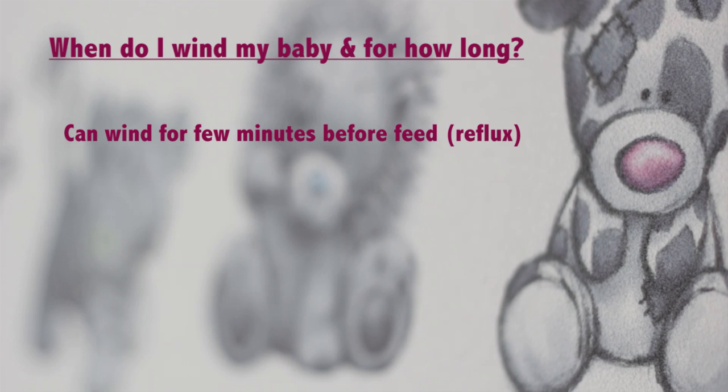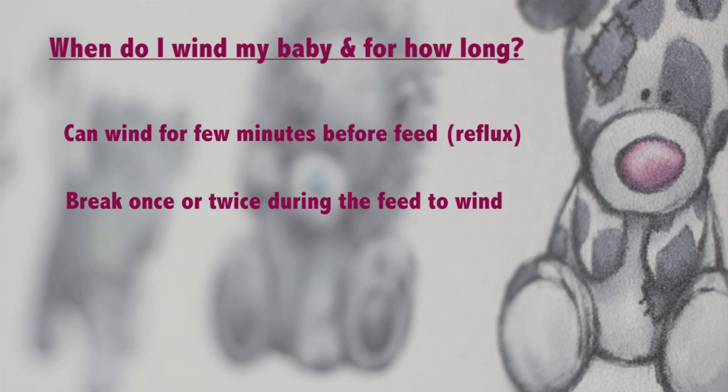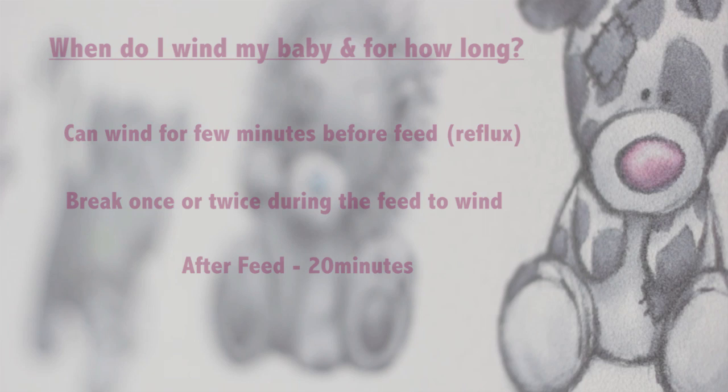Generally, depending on the circumstances, you would break once or twice during the feed to wind and change baby's nappy. And then the majority of winding takes place after the feed. General consensus is that you have 20 minutes in which to wind your baby effectively before the air is swallowed from the stomach into the small intestine. When this happens, baby's cry will change somewhat, and you will need to know a new set of maneuvers, which we will cover in a later video.